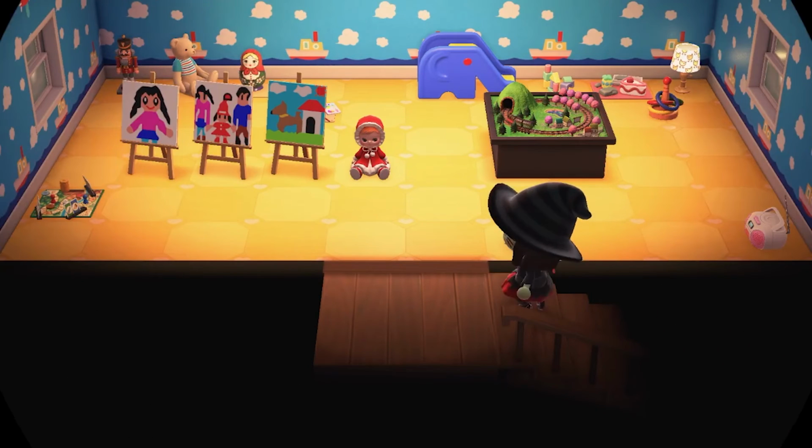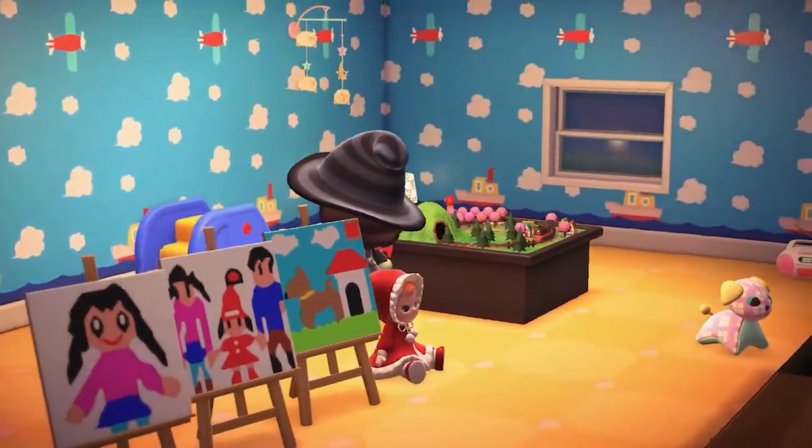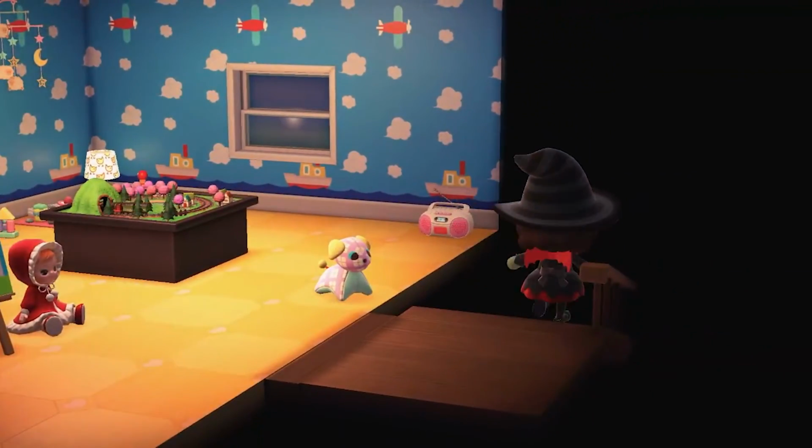So, if we head upstairs, this is going to be the little girl's playroom. This is where the little girl used to play. And this is a doll that she received for her birthday.